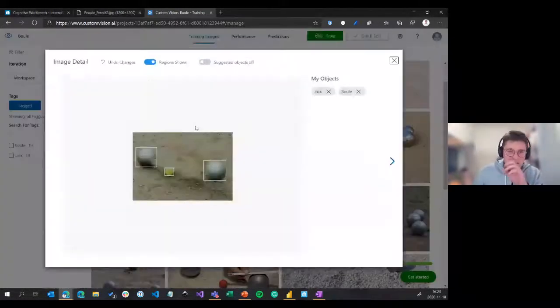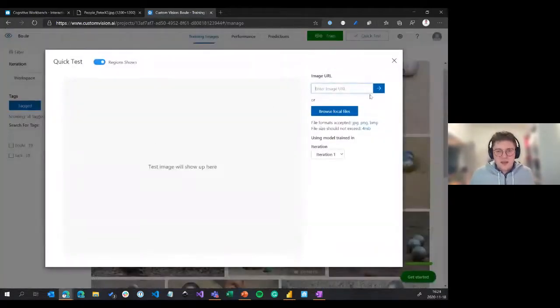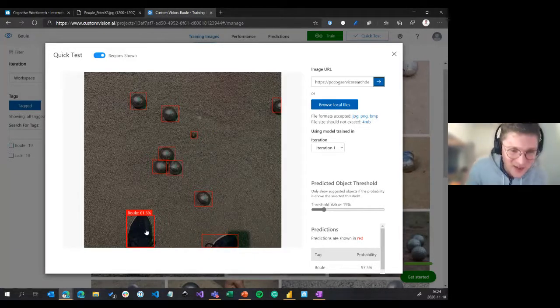So what I did was to train it and uploaded a few and made squares around that. This is a bull, this is a jack, this is a bull, this is a bull, this is a jack. And you show it about 15 images at least, and it will start to recognize them. So if you then make a quick test and enter a URL, in this case, an image I took myself, it can identify that this is a bull, this is a bull, this is a bull, it's 94%, this is a jack. Then it thought my feet were bulls as well, but it's only 61%. So if we increase the threshold to only include things over 75%, we actually get quite accurate results here.